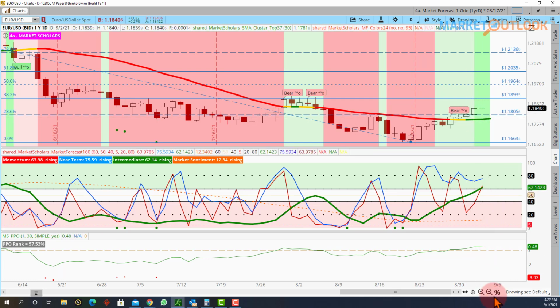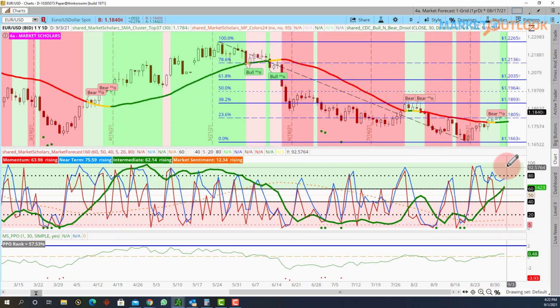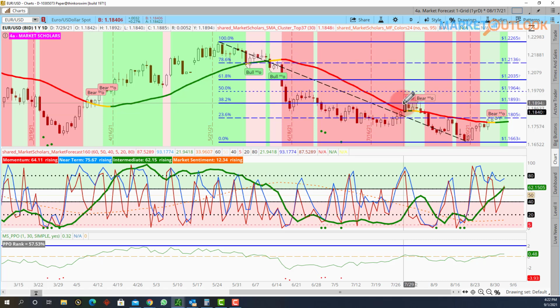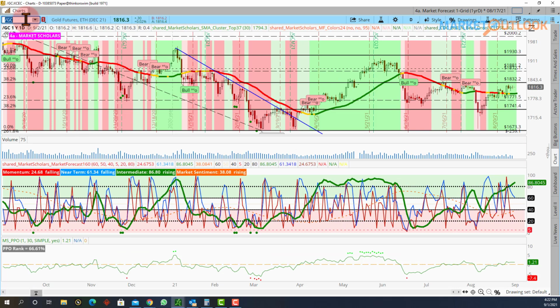But you've got the intermediate line. See over here, you didn't get the intermediate line crossing above 60, and now we do. So we have the intermediate line in bullish territory with a good bullish near-term run. There's an opportunity that we might be able to hold this breakout better than we did this one, where we were just barely above the 23% line. Of course, that's going to have a bullish impact on gold prices.